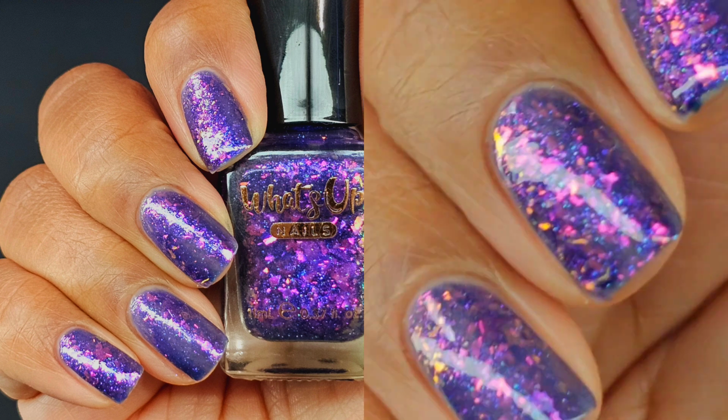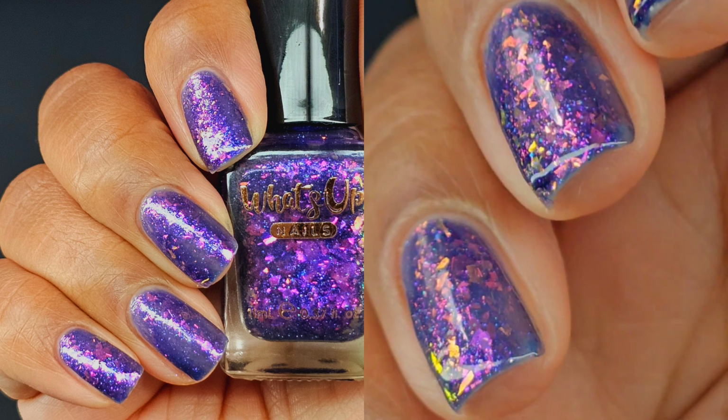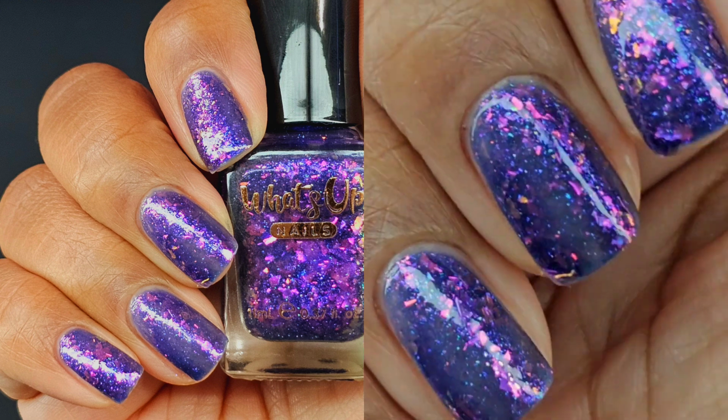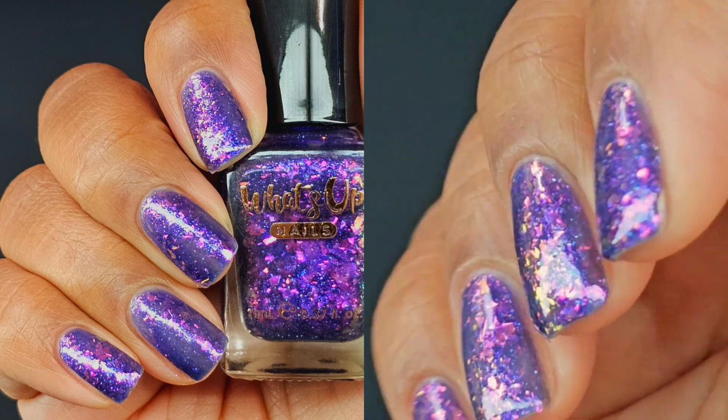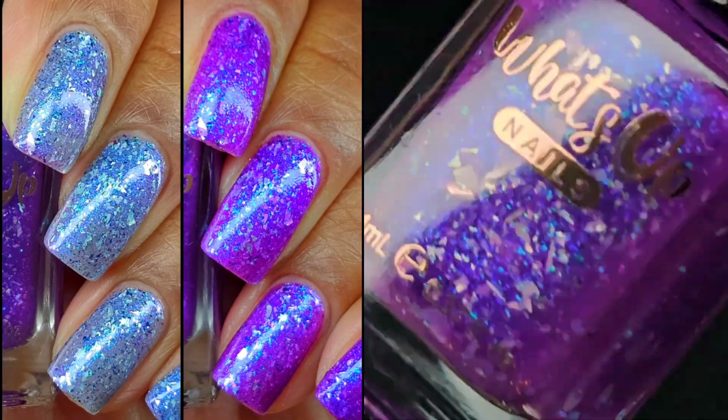I don't know why I'm obsessed with big flakies, but it's just something that I had never seen before until I started wearing indie polishes, and now it's a cornerstone of my favorites in every collection.